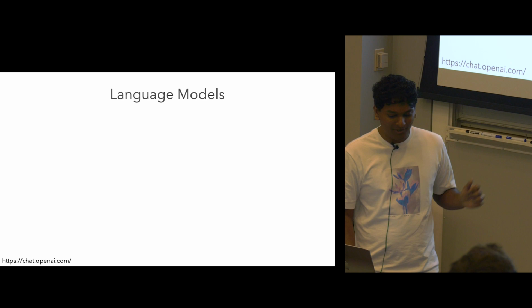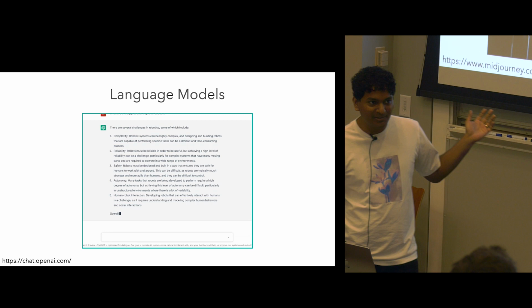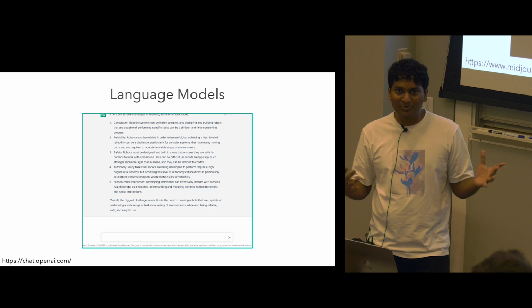And it's not just in language. Even if you go into vision, you feed in a prompt like this, and you can get these amazing pictures. Right? This is an image from a neural network model. Pretty amazing, right? So after seeing all of this, the question is, we have all of these amazing models in language and in vision. What will it take to build amazing models in robotics?